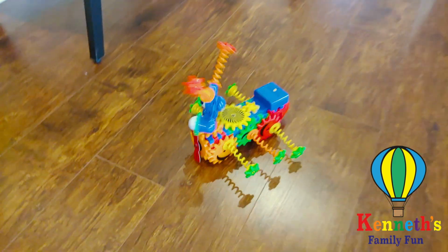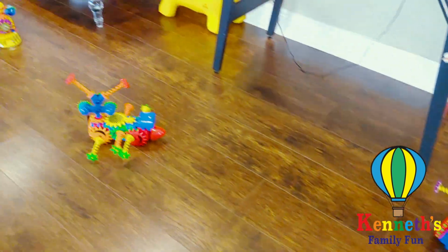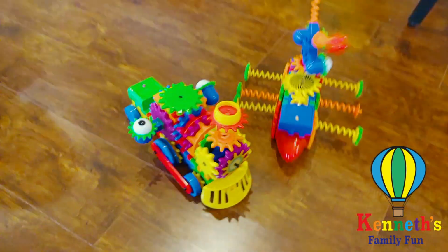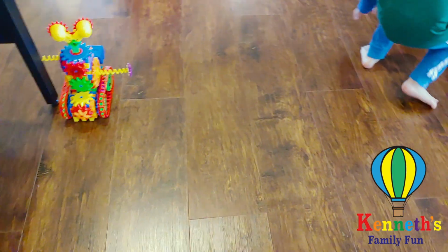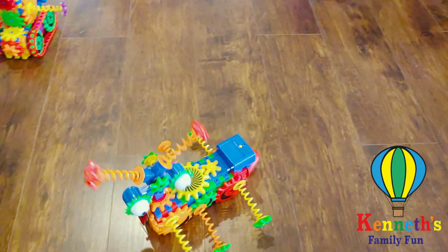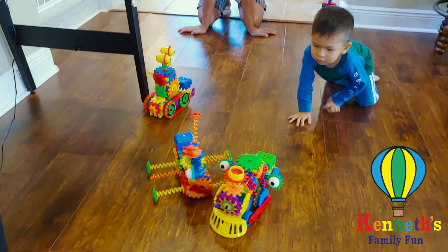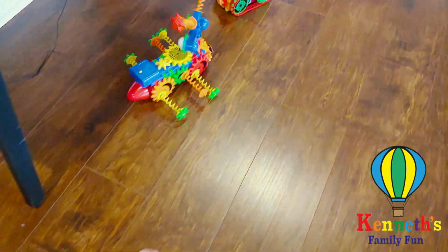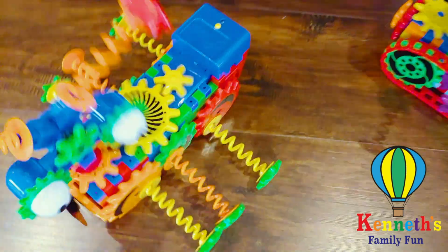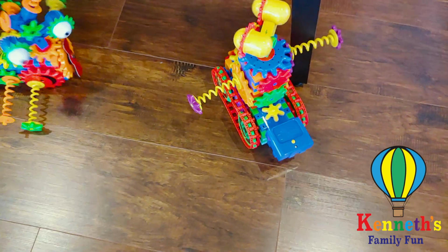There goes Buggy. Buggy's still going. Kenneth, bring the train back here. Come on. Bring the train back. This guy going in a circle. Train goes pretty straight. Right. They all go round and round. Train's got the traction from that rubber wheel. Huh? Train goes forward. He goes straight. He likes to go forward. These guys just spin round and round. They just like to go crazy.